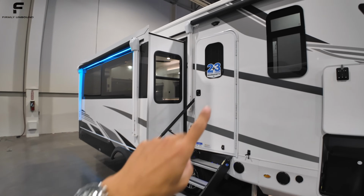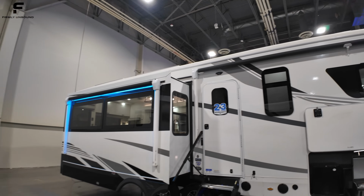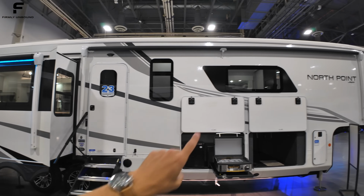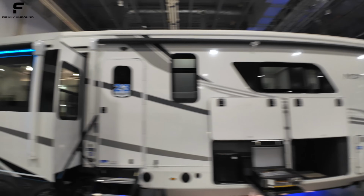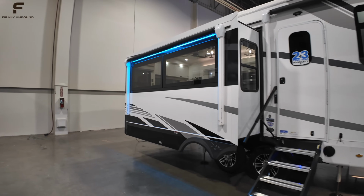Now outside, you have a security camera hookup here if you wanted to connect a security camera. It's just the prep to add a camera if you want to add one. You have black awning fabric and white awning arms. It looks really nice with this fifth wheel RV. This awning is so big, they even have a middle support bar there because that is a huge awning. And these have color changing LED lights outside now, which will look really cool with the white sidewall. So you can give this kind of look whatever you want on the outside.